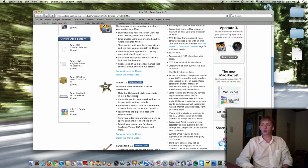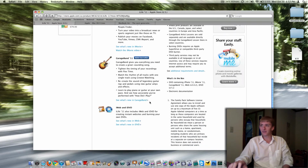I think this is going to all but eliminate the need for the Final Cut Studio, which rather irritates me after being a proud investor in the Final Cut Studio.